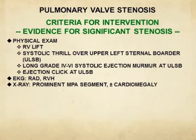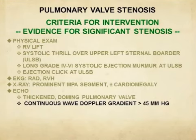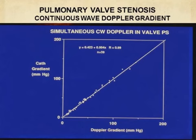And unlike aortic stenosis, where there's a pretty good variability between the Doppler and the catheter gradient, there's excellent correlation when taken simultaneously with the catheter. So you can believe the continuous wave Doppler in pulmonary stenosis, and it probably gives you a better number than in the cath lab when the patient's sedated or anesthetized. So you get the awake patient.